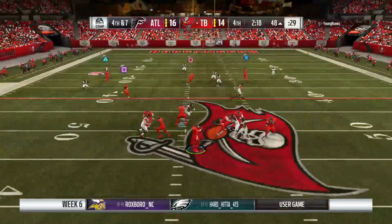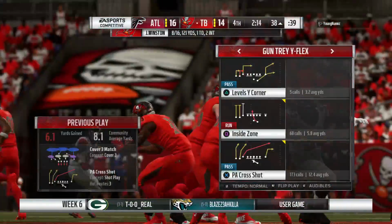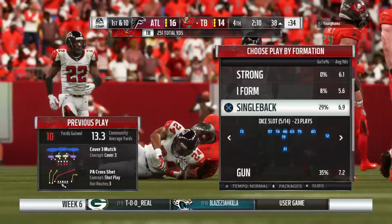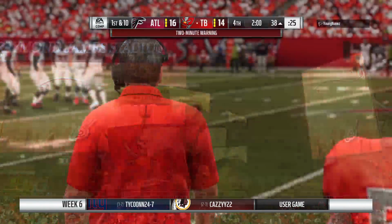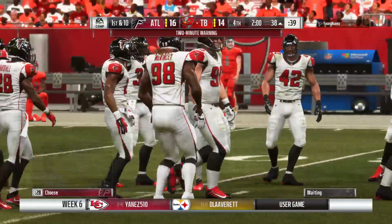As expected, they're going for it to keep the drive alive. Over the middle, he finds Godwin, complete. And they'll get him down as he's inside the 40. That's a fourth down pickup of 10 yards and an opportunity certainly missed on the defensive side. So here's a 1st and 10 at the 38.